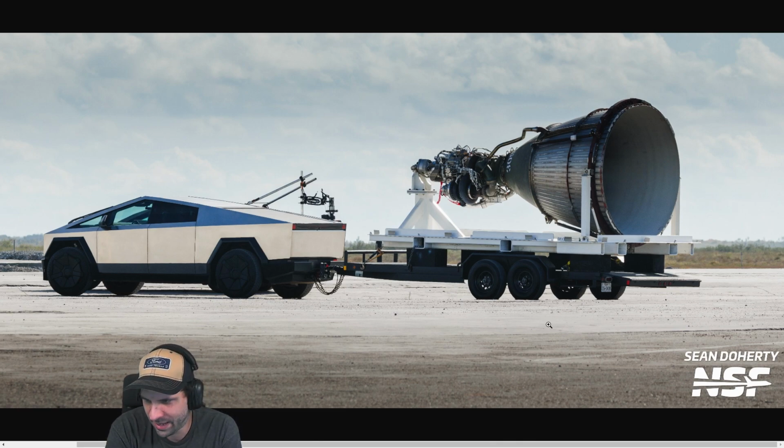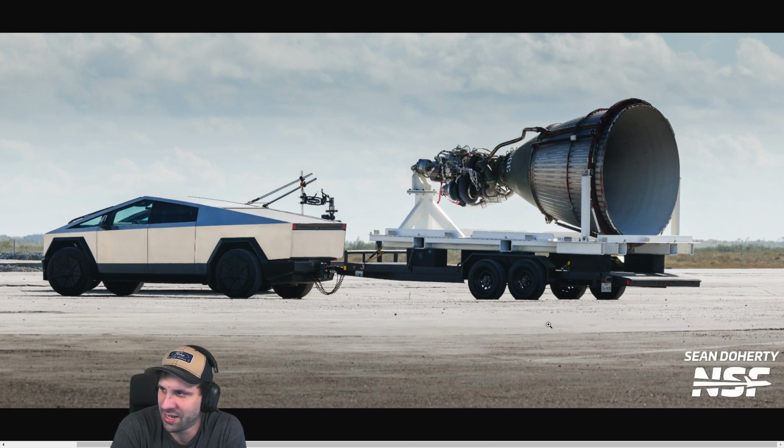Can we mount it on the back of the Cybertruck? I asked Sean when he took this photo yesterday. I'm like, can we put the rocket engine on the truck? He's like, no, it's towing it. I'm like, oh, that's good too. Yeah, that's close enough. Yeah, Raptor vacuum is a big motor. Oh, boy.